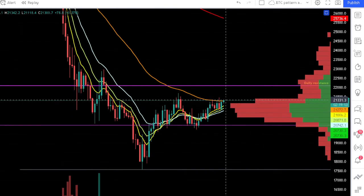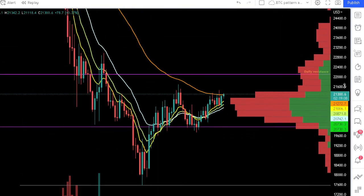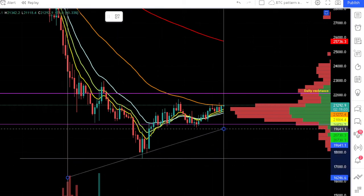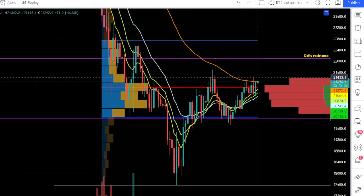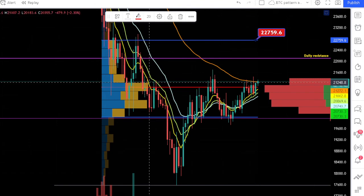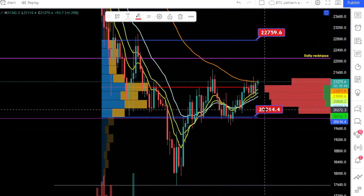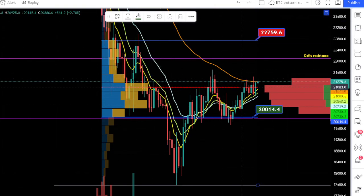On the right over here, we have the VPVR. It's a volume profile. It's showing me that Bitcoin is trading right at the point of control. And if we take the fixed range volume profile and mark it off on this whole chart, you'd see that we're just above the point of control of the fixed range volume profile. And we have our value area high over here, and we'd have our value area low below. So we take that and clone it, bring it down here, somewhere around that range. So that's the range of the volume profile.